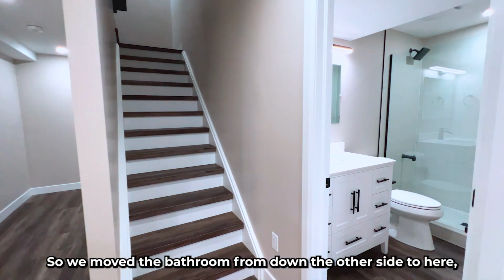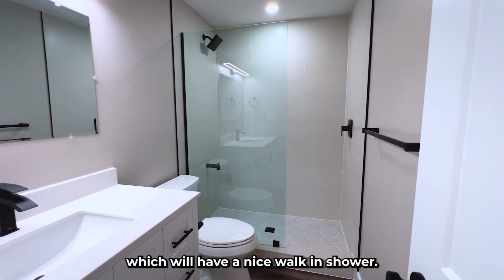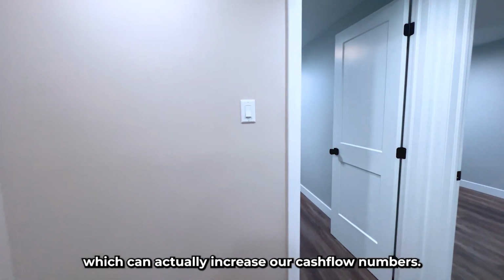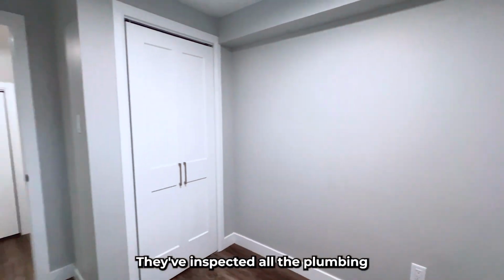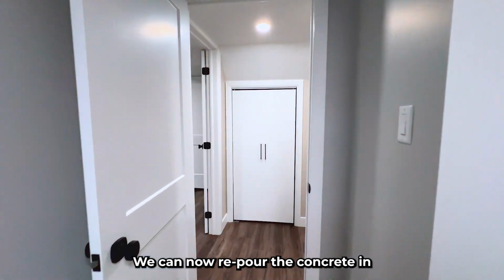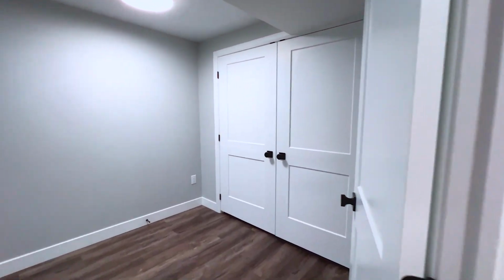So we moved the bathroom from down the other side to here, which will have a nice walk-in shower. But in doing so, that gave us another room to have another bedroom, which can actually increase our cash flow numbers. This right here is the room where the bathroom previously was. So the town's just been in, they've inspected all the plumbing for all the cap lines and everything. We can now re-pour the concrete in and get to make it a bedroom.